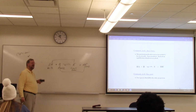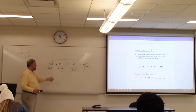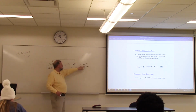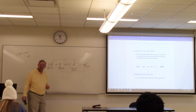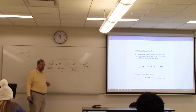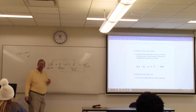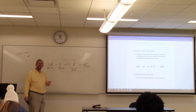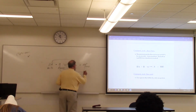If we look at HB+, going to its conjugate, going this way, has it gained a proton? Just look at the H, makes your life easier. Or lost H? It lost. And what's something that gives up or donates a proton? An acid. Acid, proton donor; base, proton acceptor. So this is the conjugate acid.